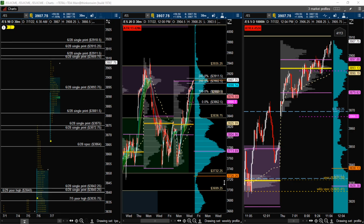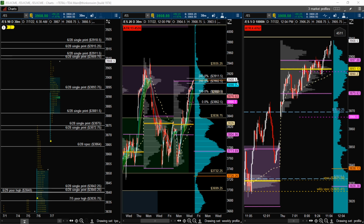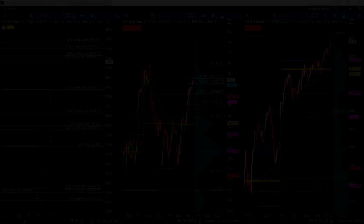And here is the chart of the E-mini S&P 500. Got the market profile, the volume profile, and the tick chart here. We're going to go to that in a little bit when the market is closed, and I'll show you some of the screenshots on the trade that I took on the micro ES. That was an overnight trade that I set up, but it got triggered right after the opening bell this morning. And also the trade that I took on the SPY today. So stay tuned.